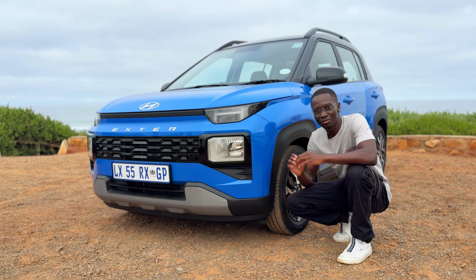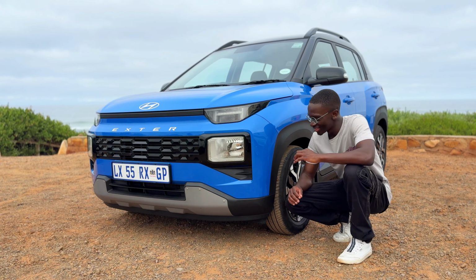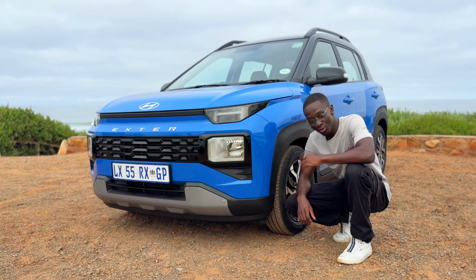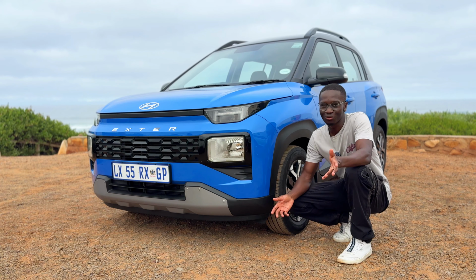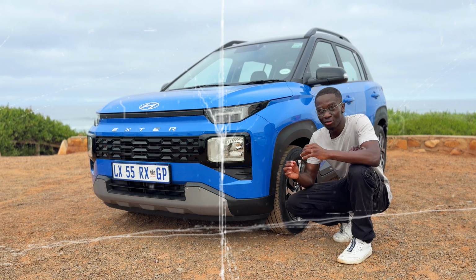With 185 millimeters of ground clearance, this Exter is ready for whatever gravel you want to throw at it. Obviously not extreme gravel, come on, this is not a 4x4. But it's quite impressive for its size.